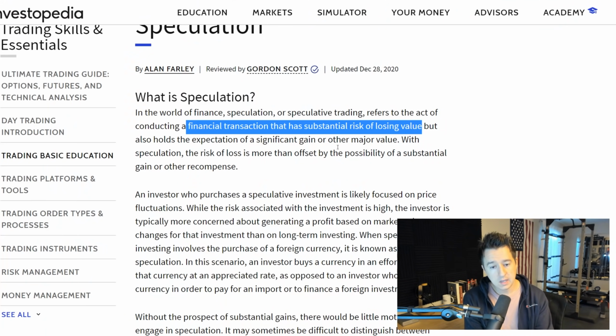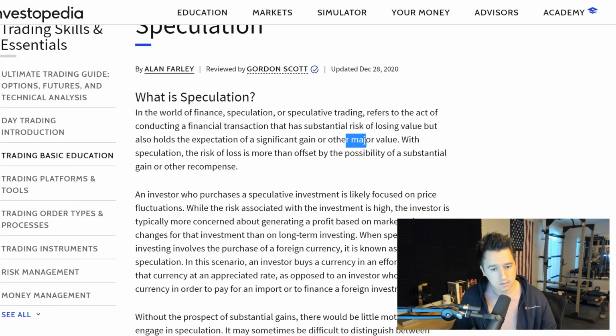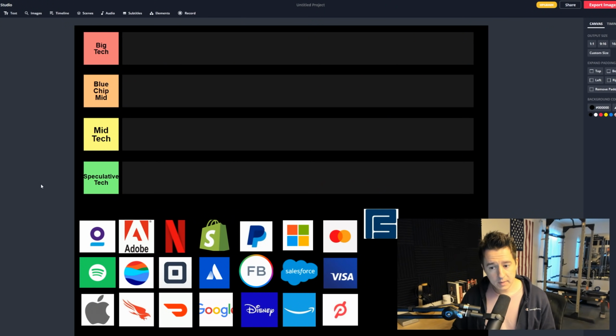So speculative companies are kind of the opposite of blue chip. Where blue chip is very predictable, very reliable, speculative is unpredictable, unreliable. The outcome is very unknown, but the reason that people invest in them is because of their chance for outperformance, because of their chance for significant gains. So that is speculative tech. Now, because speculative tech is the least predictable, I have it as the lowest tier on this rating system. So that's the rating system from big tech to speculative tech, the highest allocation per holding to the lowest allocation per holding. That's how I'm going to organize my portfolio.